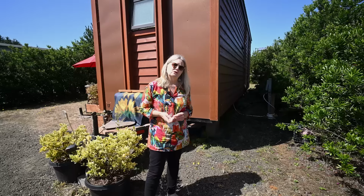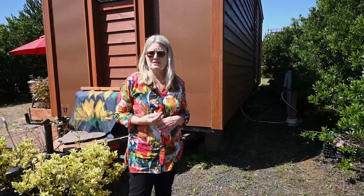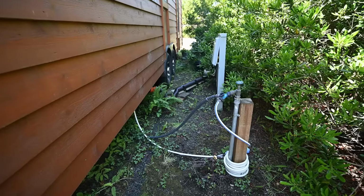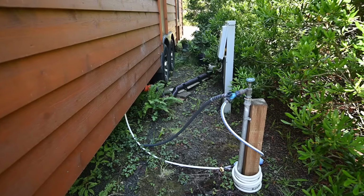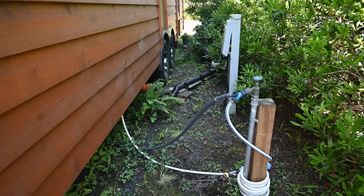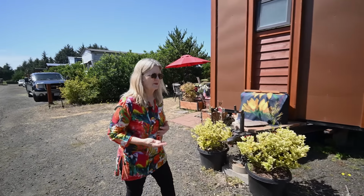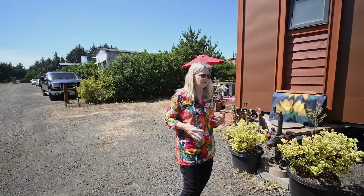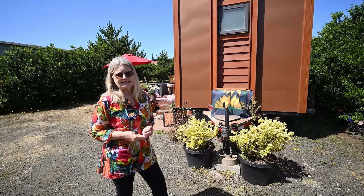Here at Tiny Tranquility, we all share a centralized septic system and electrical system and water for home use system. So part of our fee is just the hookup of that. To me, that works out really well. I don't have to worry about even the cleaning of the septic tanks or any of that, and that comes as part of the monthly lease.